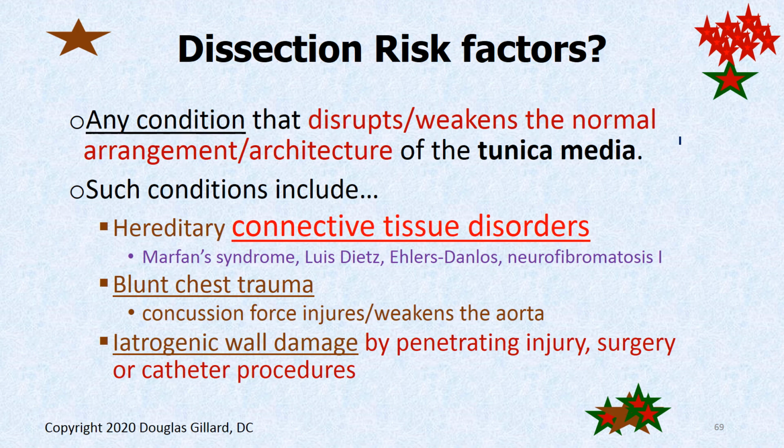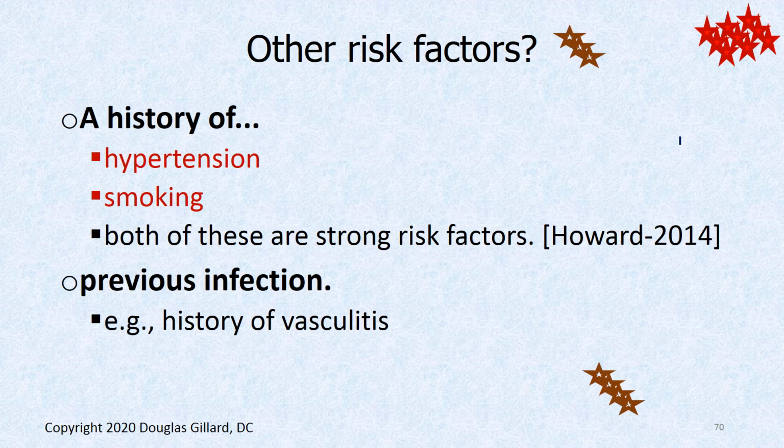Dissection risk factors. Well, anything that weakens the blood vessel wall, just like the same risk factors we've already talked about for a regular aneurysm. So the four amigos, Marfan's, Loeys-Dietz, Ehlers-Danlos, neurofibromatosis 1, definitely increase the chance. Blunt trauma again, hitting your chest on the steering wheel, can damage blood vessels. Or iatrogenic wall injuries from catheter procedures or surgery procedures.